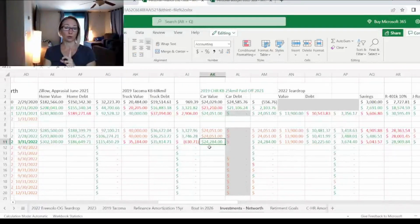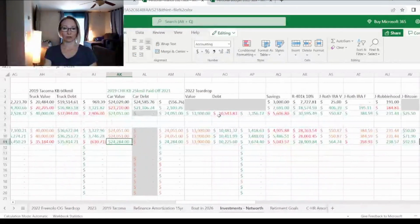I don't know if I mentioned, my husband has a 2019 Toyota Tacoma. It is a 6-cylinder 4x4, the TRD 4x4 off-roading version. I have a 2019 CHR, so same year. Ricky has about 60,000 miles on the truck, and I only have about 25,000 miles on my car. I am a stay-at-home mom, and I deliver 1 day a week for DoorDash or Amazon Flex, not driving very much at all. The next category we have is our teardrop trailer.